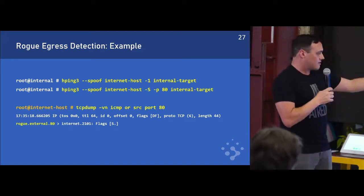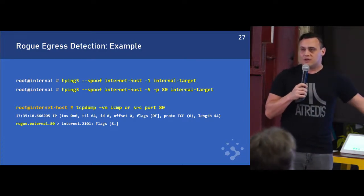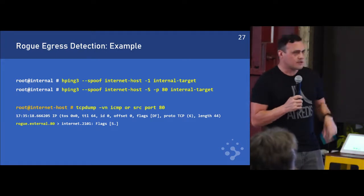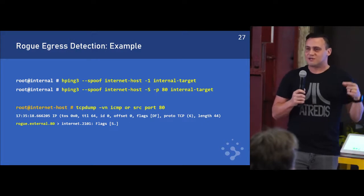All you have to do is sit out there on the internet, wait for the packet to come back in, and you know exactly which egress gateway that internal machine is now hitting you on. And there's some techniques for that where you can identify which host it was as well. The sequence number in TCP is 32 bits long, which is great because IPv4 addresses are also 32 bits long.